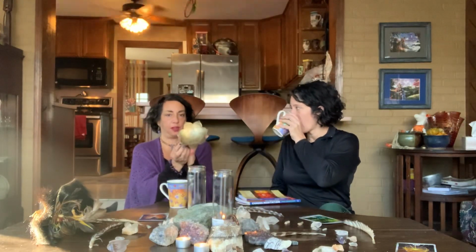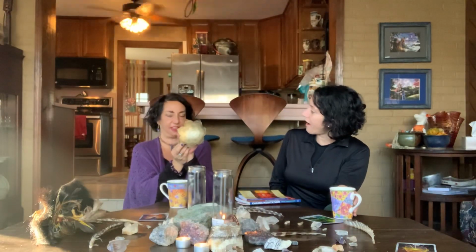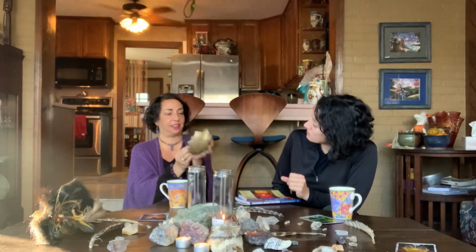Sahasrara. Okay, there we go. The 1,000-petaled lotus. I'm going to leave it at that. And I put this out here. Our beautiful Elizabeth Ogle gave me this, and it reminded me of the 1,000-petaled lotus. Oh, that is beautiful, because the lotus has different rungs, and they just continue opening and opening and opening.